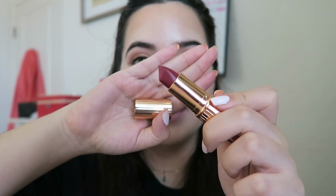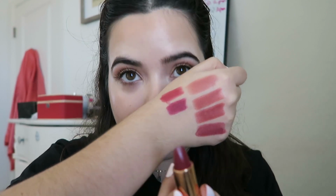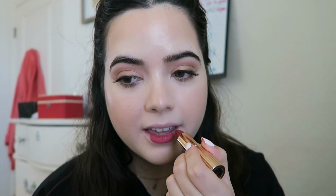Last but not least, we have Love Liberty, and this is probably my least used, least favorite, just because it ended up being something, oh, here's the lipstick. So it's another berry. It ended up being really similar to a lipstick I already have. So here it is swatched. It is a purple berry, and you really have to work with it. I feel like sometimes it could be very patchy.